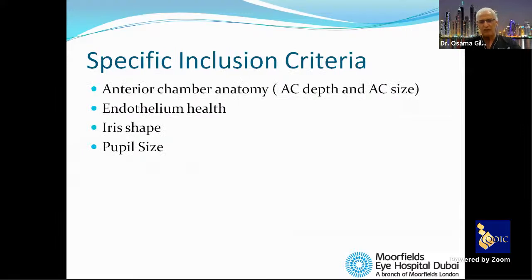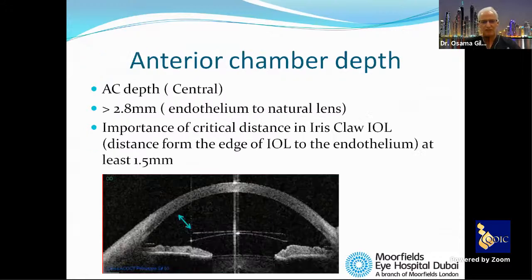As you know, when we have a patient for phakic implant, it's very important to have a few measurements for the inclusion criteria. Anterior chamber depth is very important. The patient should have a healthy endothelium, iris shape and configuration, and pupil size. We need to measure all of it because that will decide which is the best lens for this patient.